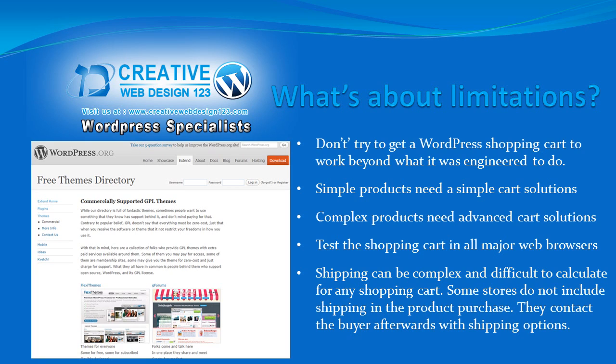Shipping can be a complex and difficult thing to calculate for any shopping cart. Some stores do not include shipping in the product purchase. They contact the buyer afterwards with shipping options. Now, there's a very good reason for this, because shipping is a very complicated thing to calculate, which can often make the customer who's purchasing not want to complete the purchase. I say that because there are so many variables included that it becomes very difficult to calculate shipping on checkout. And let's just briefly explain what needs to be done.